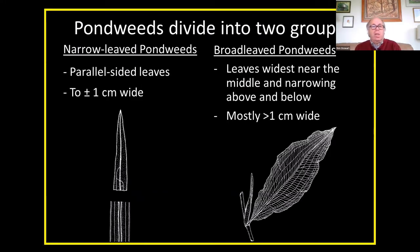The pondweeds are one of the larger aquatic families, and they divide quite neatly into two groups, the narrow-leaved pondweeds and the broad-leaved pondweeds that we're talking about today. The separation is essentially that the narrow leaves are less than a centimetre wide, and the broad-leaved ones are more than a centimetre wide, but there are some around 1 centimetre which you might place in either direction. The second difference is that the narrow-leaved ones have parallel-sided, strap-shaped leaves, whereas the broad-leaved pondweeds are widest in the middle and narrow towards both ends.